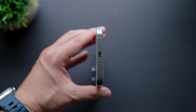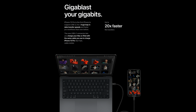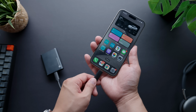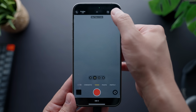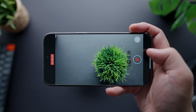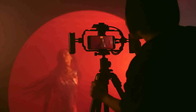The Pro models also come with added functionality with this port, as it can support USB 3 data transfer speeds of up to 10 gigabits per second. This allows you to very quickly transfer stuff off your phone onto, say, a computer, but also the opportunity for more unique things like recording 4K 60 frames per second in HDR ProRes by connecting the phone to a portable SSD. We'll get into the camera features in just a bit, but this is a useful feature if you're really into shooting video with a mobile device.